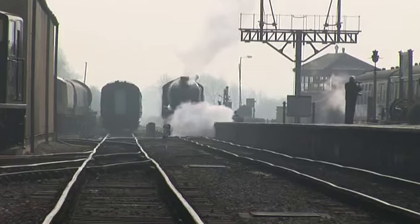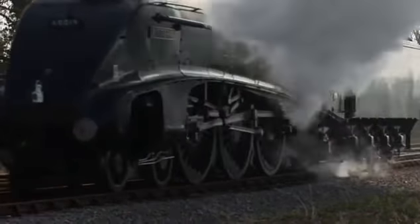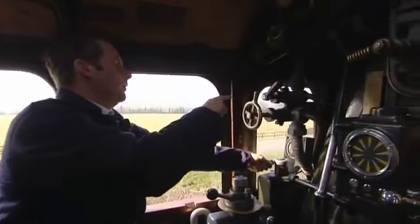The enormous steam-belching engine feels like it's alive. And now I'm going to get to drive it. My greatest loco of all time. You can take the brake off, moving towards the window. When I'm looking at the brake, looking at the gauge, there we go. Down to zero, that's it, lovely.